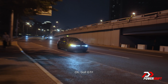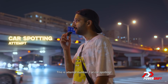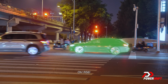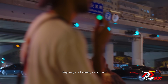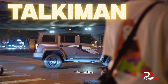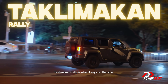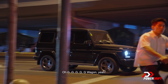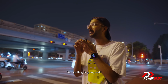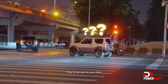Oh, Golf GTI, I think, bro. Golf R, man. That's a good spot. This is attempt number 2 at car spotting. Oh, RS6. I think that's Zeekr. That's the brand. Very, very cool looking cars, man. Like really cool looking cars. Takli Makan Rally is what it says on the side. I don't think that's the name of the car. Oh, G-Wagon, yeah! Car spotting is going well. Hey, Bronco. What is that, bro? That's the car for you, bro.